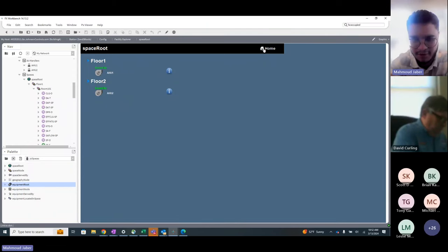The name of the game with the Facility Explorer appliance is productivity. And as you guys saw with the set of tools I demoed here on this demo, creating a station can save a ton of time. And not only for the engineer or technician, but also for the facility manager to navigate their buildings.